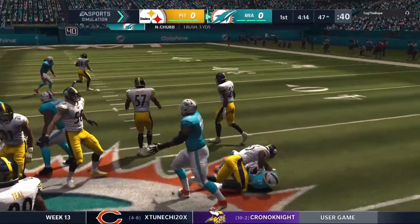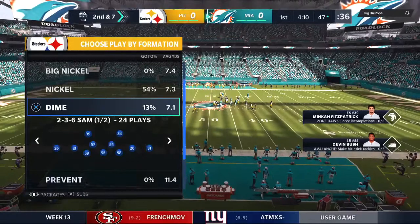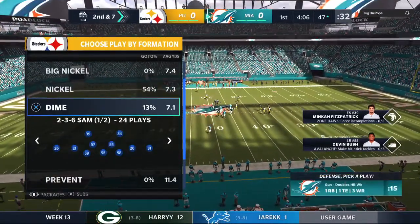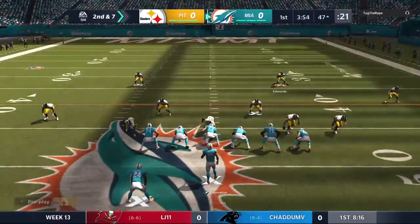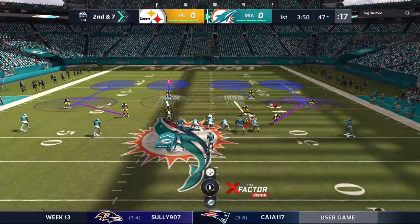Chubb with a first down carry as he'll get about 3 out of it. Make it 2nd and 7 coming up. Yeah, I don't know if it's exactly a win-win, but if you're on offense, you'll take that kind of a run. It was kind of stacked up, found a little bit of yardage, and frankly, they're pretty close to staying on schedule on offense. The playbook is still open for the coordinator.